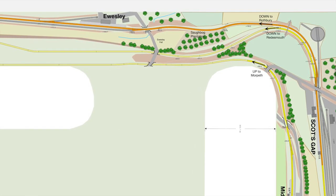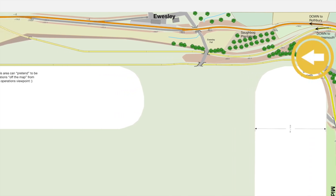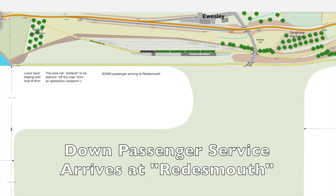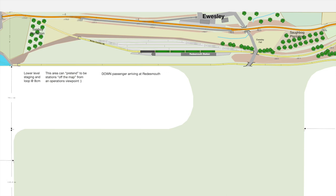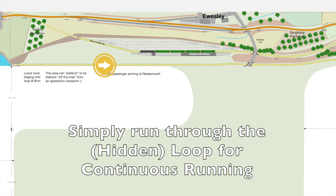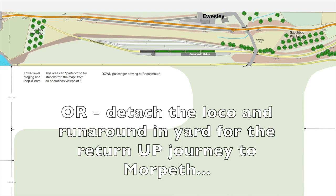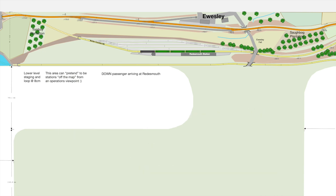To see what happens here, take a look at those two yellow tracks that are coming in from the right hand side. First one says down to Reedsmouth, so that's what we've got, a down passenger service arriving at Reedsmouth Station. What can you do with it here? Well, you could simply run it through the loop for continuous running, or you could detach the loco, do a run around in the yard, and put it at the other end of the train for the return up journey to Morpeth. The trouble with that is that the steam loco is going backwards quite a distance, which is not particularly realistic, because you see they did have a turntable here at Reedsmouth, and I really can't see enough space to put a turntable in here.